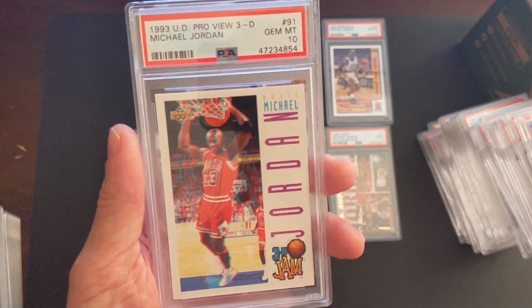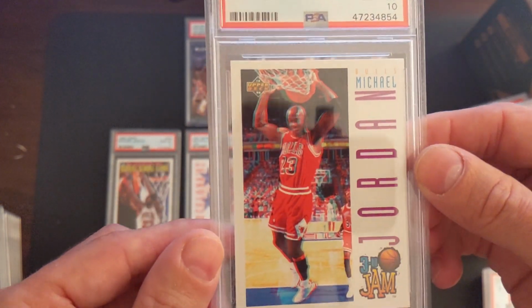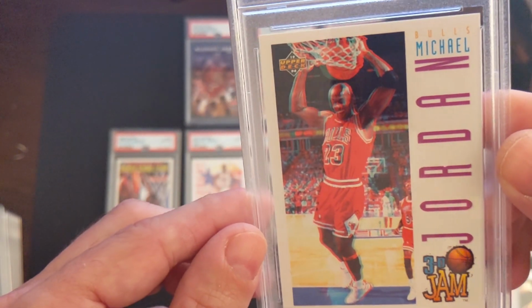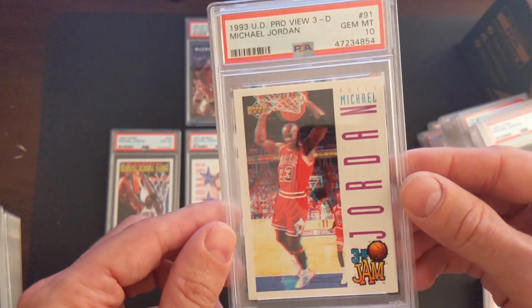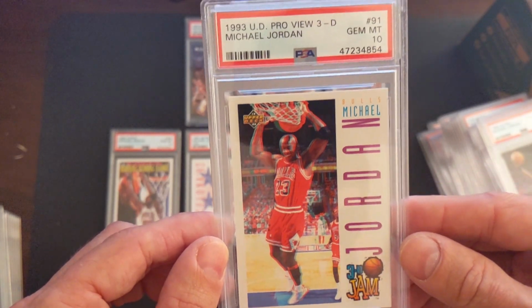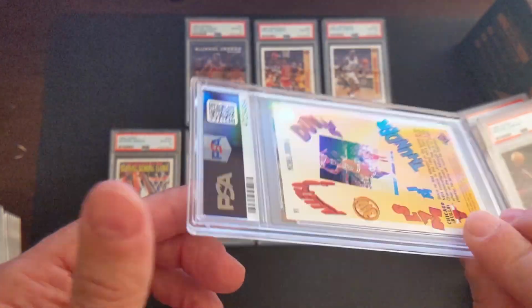And this is another one of my favorite cards from this order. This is the 1993 Upper Deck Pro View 3D. You can actually put on 3D glasses, kind of that red and blue kind, and it will make this image pop. Again, I remember pulling this one out of a pack back in the 90s, and luckily put it into a penny sleeve and a top loader and it stayed gem mint condition.